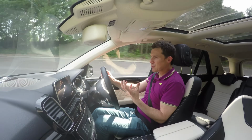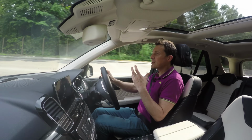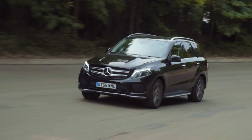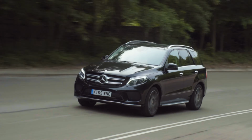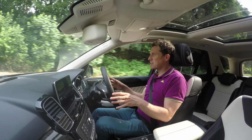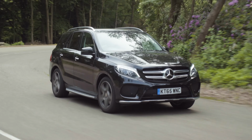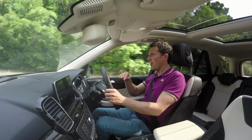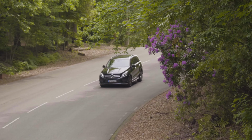Now, this GLE feels the most tank-like out of these 3 SUVs, and I actually mean that as a compliment because it feels like a big, sturdy, strong vehicle, and that's sometimes what people want from an SUV. But that doesn't mean that it's completely, well, cumbersome in the corners. It actually handles pretty well. It's better than the X5 in hybrid guise, but it's not as good as the normal diesel X5.